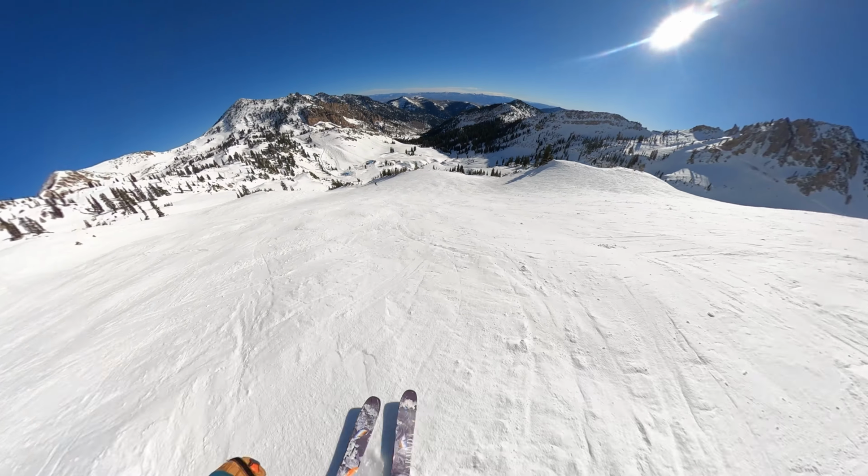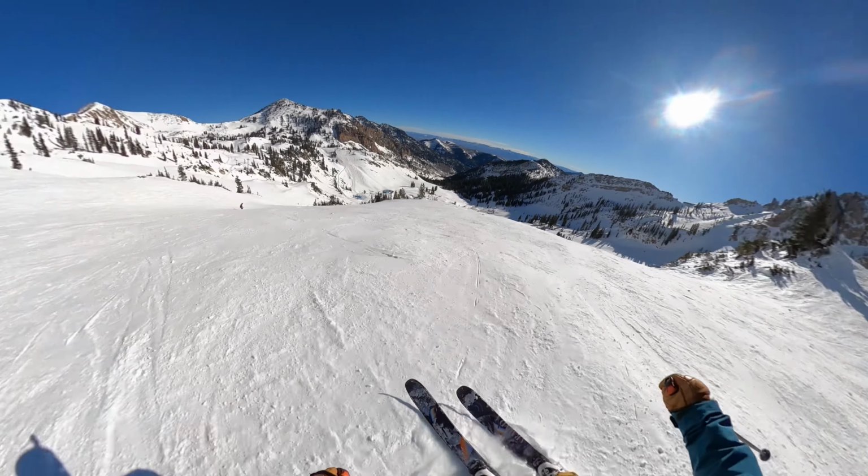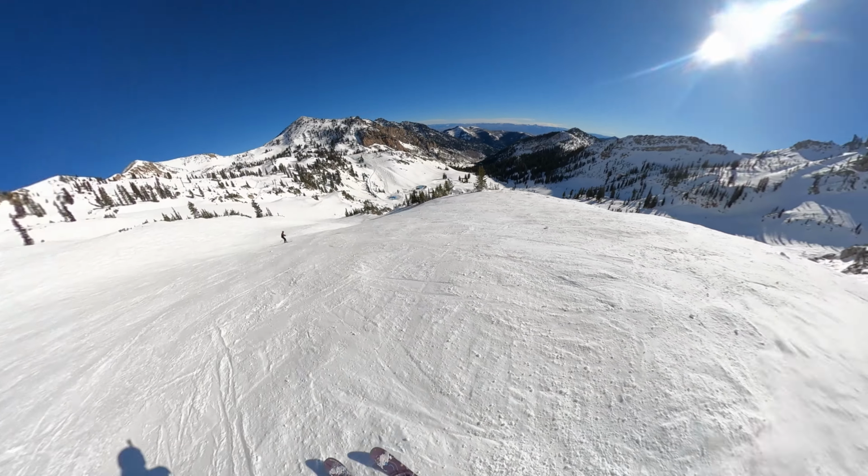So we stayed at Alta. We would come up and dip into Mineral every time we wanted to access Snowbird. It's pretty easy going both ways. They're both express quads, the Mineral chair and the Baldy chair. They bring you to slightly different places.